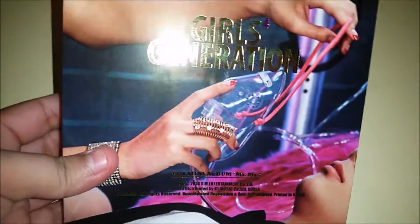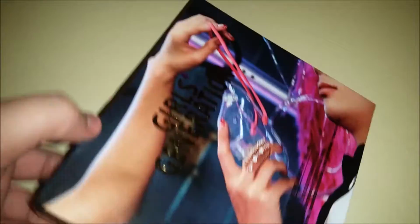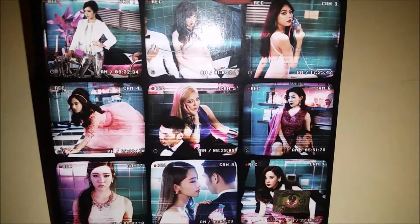Now we have Girls' Generation Mr. I really love this. I didn't really dig the promotion at the time, but I really loved the concept and the colors. The colors were very vivid.